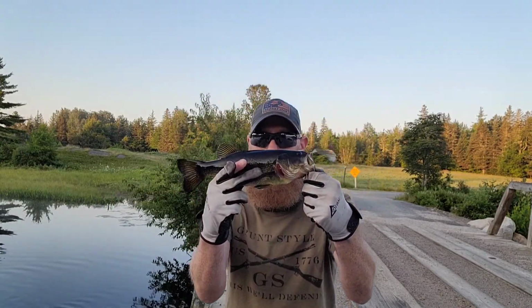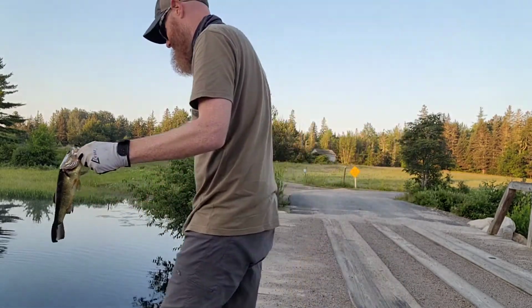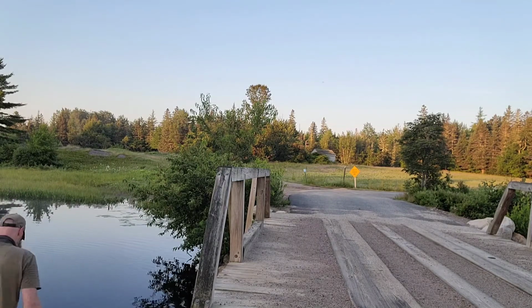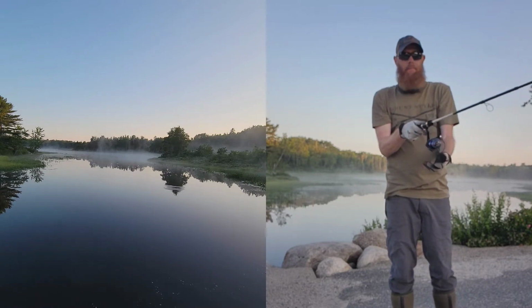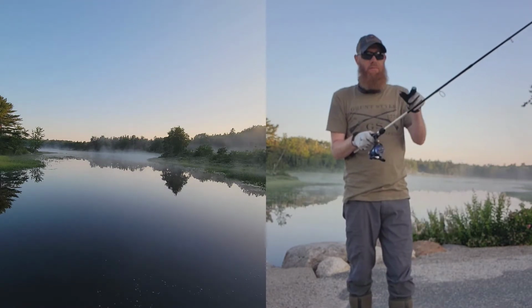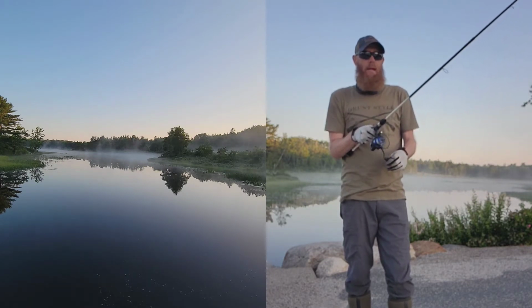There we go. Nice little guy this morning on the Ned rig. Excellent. Nicely done. Get this little guy back in. That first fish that we caught, that was on the Ned rig. That was a green pumpkin Yum Ned Dinger.